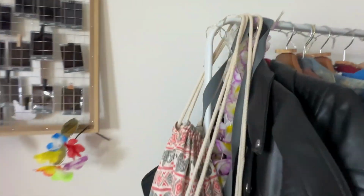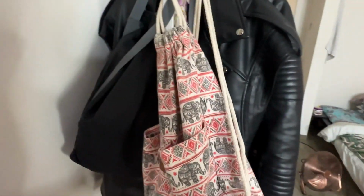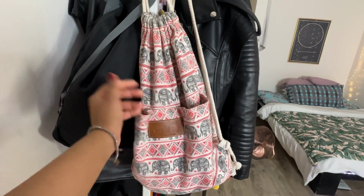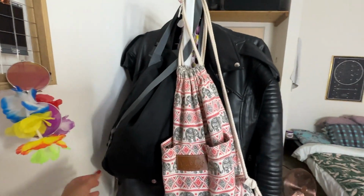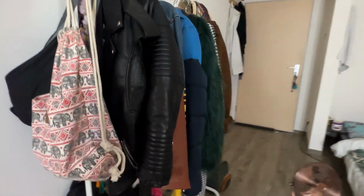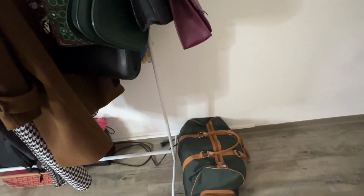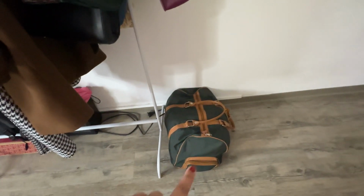And also on the other side, I have my regular bag. I got this from a Christmas market in Köln a couple of years back. It was only for 20 bucks, but at that time it seemed a huge amount. And then this is just a university bag that I use as a gym bag sometimes, not always. I need a good gym bag. Down here I have another duffel bag. This is from Pakistan. This is actually my mom and dad's. This is very dear to my mom. She always tells me, bring it back when you come back.